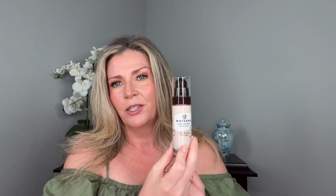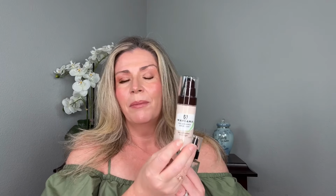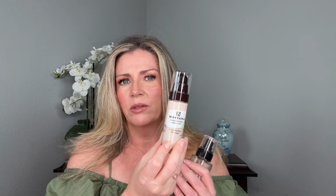Now, I tried this today and I absolutely love the formulation of this. It is beautiful. Even though they added an extra percent of the niacinamide in it, it doesn't seem spicy like the other one can at times. But I put this on my skin before my LED light treatment, and I do have a demo of me applying this to my skin and using these masks for you guys today.